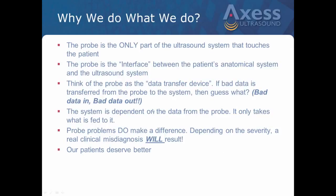Okay, why do we do this? Why do we do what we do on probes? Well, obviously the probe's the only part of an ultrasound machine that touches the patient. I look at it as the interface between the patient's anatomical system and the ultrasound system. I like to think of the probe as the data transfer device, and it's like your computer. If you put bad data into something, you're going to get bad data out. The same thing happens with the probe.